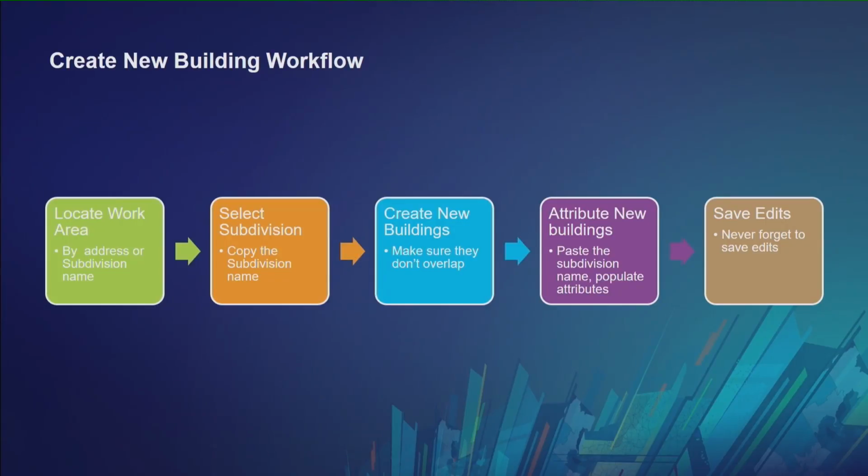Okay. First thing you do is you locate your work area. You can use an address or you can use the subdivision name. You zoom it to that area. You select the subdivision you're going to work on, identify it, copy the subdivision name, and put it on a little piece of paper. Don't make any spelling mistakes, please.